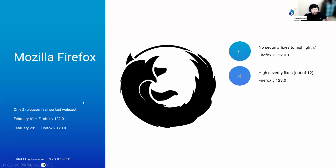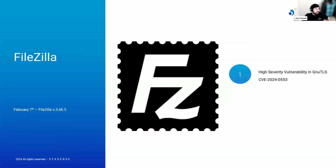FileZilla also dropped a single update to version 3.66.5. It's a very minor release, but there was an advisory. There was a GNU TLS vulnerability rated with a CVSS of 7.5. This is tracked as CVE-2024-0553. The advisory states that the response times to malformed ciphertexts and RSA pre-shared key cipher suite client key exchange differ from the response times of ciphertexts with correct padding. The issue may allow a remote attacker to perform a timing side channel attack on the RSA pre-shared key exchange, potentially leading to leakage of the sensitive data.